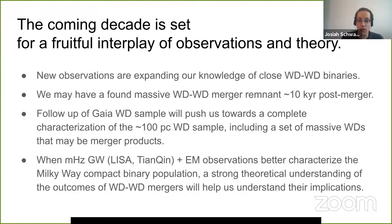And in that really fruitful decade, by the time we enter the 2030s and start to get these millihertz gravitational wave observatories that are measuring double white dwarfs through gravitational waves, and we've also followed those up through electromagnetic observations, we're going to put together this picture of what the compact binary population is in the Milky Way. And then we're also going to have the theoretical understanding necessary to interpret, given that white dwarf population, what are the outcomes of those mergers and how do they fit into the other sorts of things that we see in the Milky Way today.